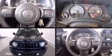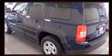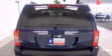Sensibility and practicality define the 2014 Jeep Patriot. With just over 30,000 miles on the odometer, this four-door sport utility vehicle prioritizes comfort, safety, and convenience. It features an automatic transmission, front-wheel drive, and a 2-liter four-cylinder engine.